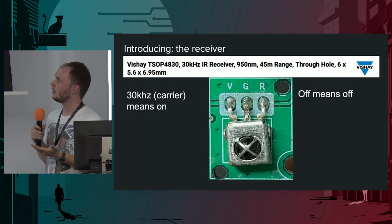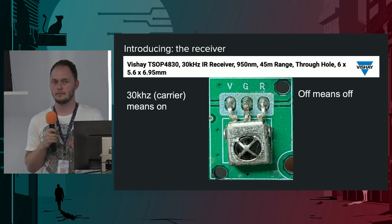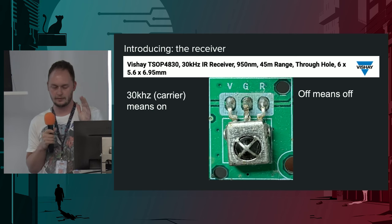So introducing the receiver. This is the piece of hardware that receives the reflected infrared.